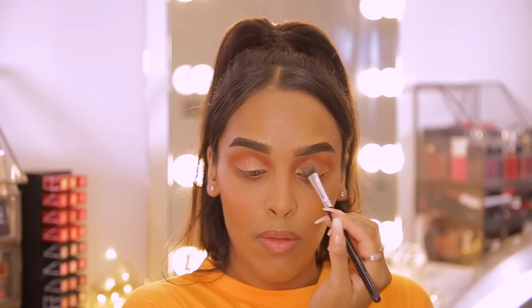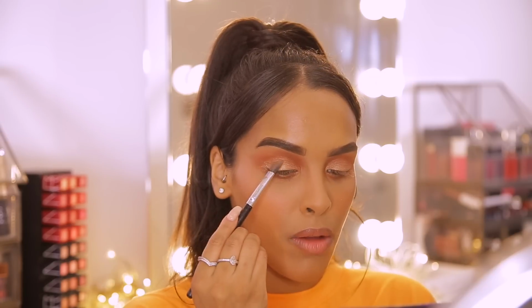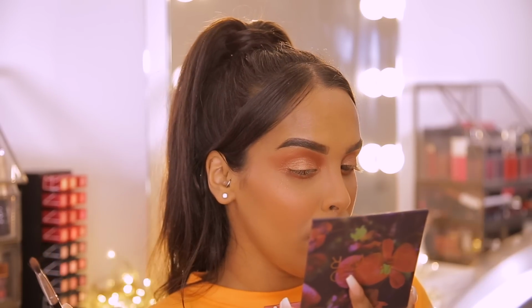And this color I've popped on twice, so I've layered it up. It layers really well. I love the shade of it because it's not too gold, it's not too bronze. It's like a very skin color but with a sheen, which is what I love, because I feel like when you open your eyes, it just makes your eyes appear bigger. The shimmer is not there, so it's more of a satin as opposed to a shimmery shadow, but it works really well.